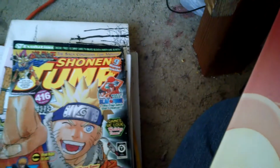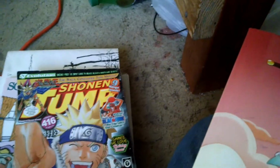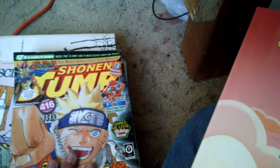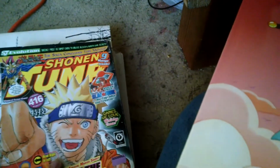I got Shonen Jump, and this is the only real true manga I own. Like Avatar, technically it's not a manga, but they try to do it in that style. This is the only one I have, and I got this the same day I got the CDI, and it was a good deal for 99 cents.